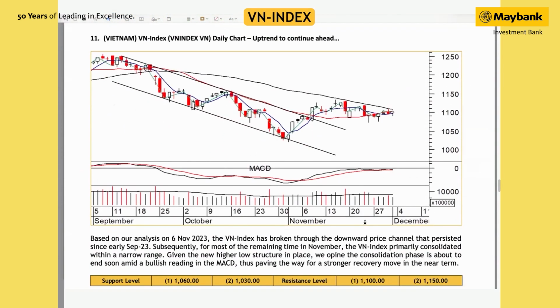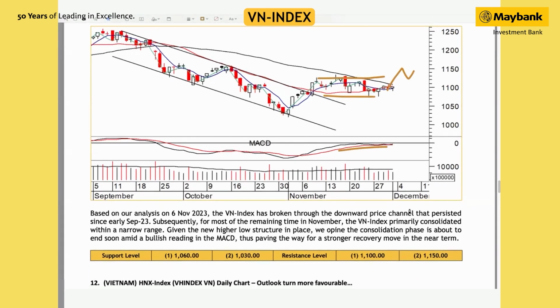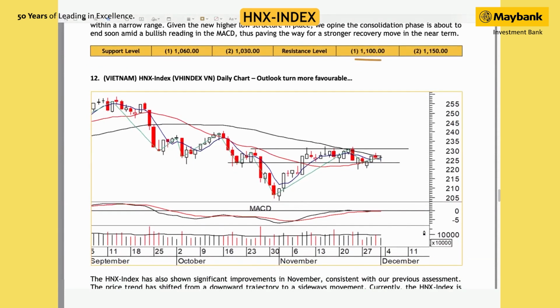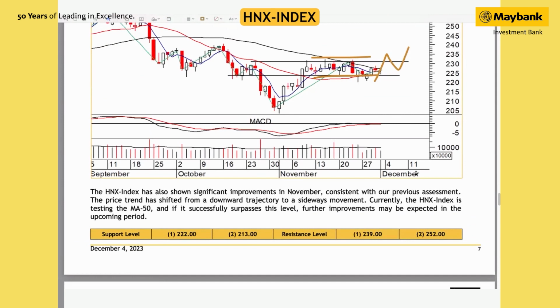For the Vietnam index, lastly, the index has been in consolidation for the past 4 weeks and looks to kickstart a new upcycle after forming a new high-low structure. And we think a breakout is going to happen soon. Momentum is improving. MACD also turned positive. The next technical resistance is at 1,100 and 1,150. Last but not least, the index also shows a similar pattern to the VN index just now. Sideways should end soon, and we are looking for a potential breakout with the next technical resistance back at 239 and 252.